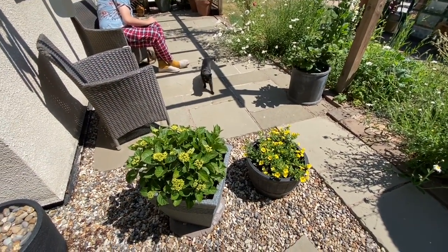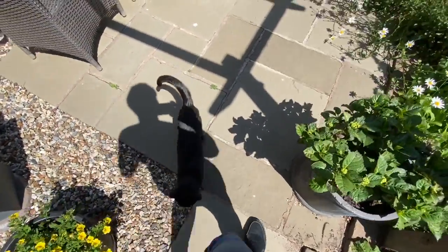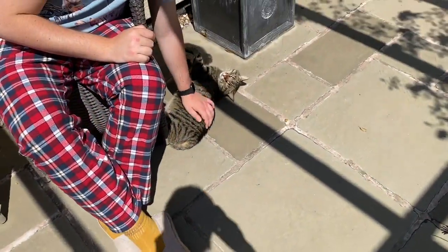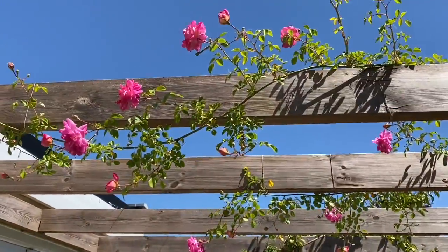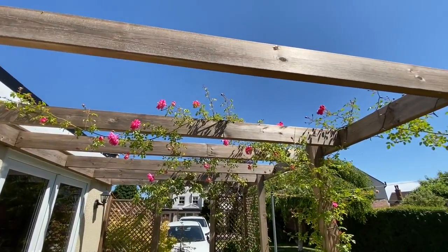We are all outside. We are enjoying our coffee with the cats. Bo stayed in because it's really, really warm today. We don't want to make him overheat, but we do have a Rory and a Molly. And I wanted to show you the rose. Just look at all those roses out.